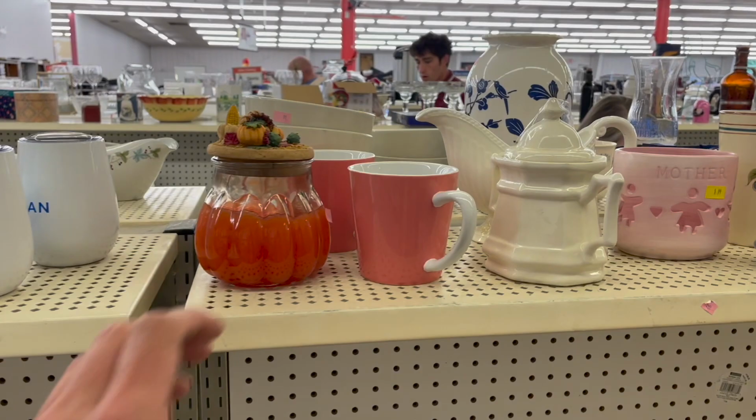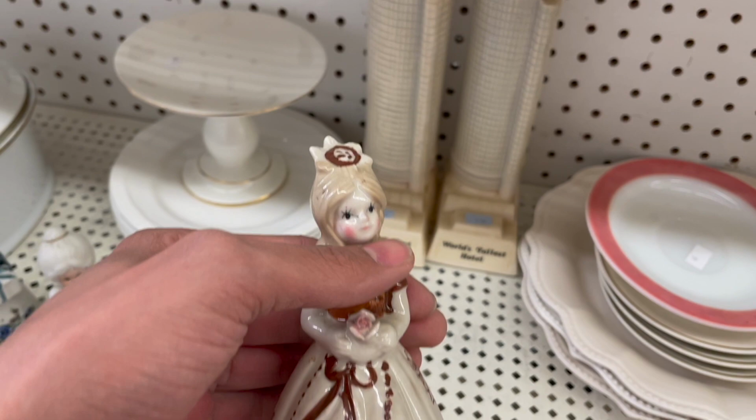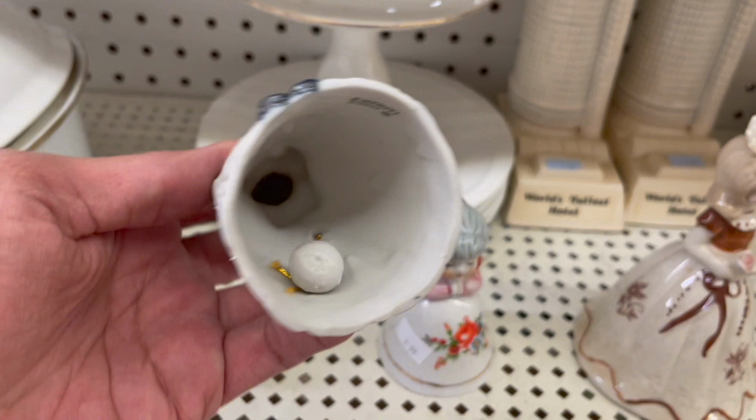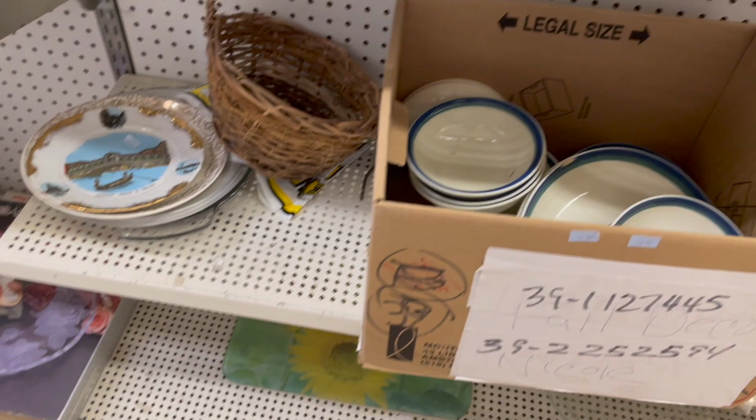It's a Target. Hello. We have all these bells. That one looks like it'd be made in the 70s. Okay. We have this grandma. I don't see too much resale value in that. The White Barn candle. It's in Albany. What else do we have?